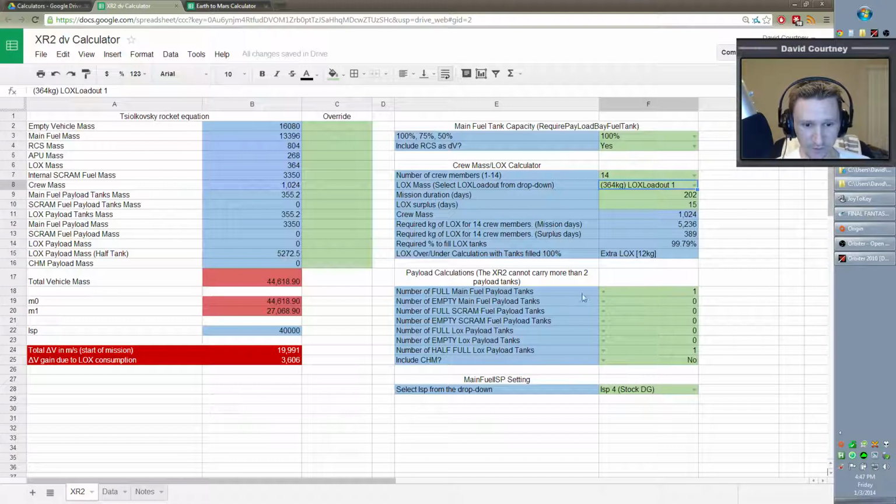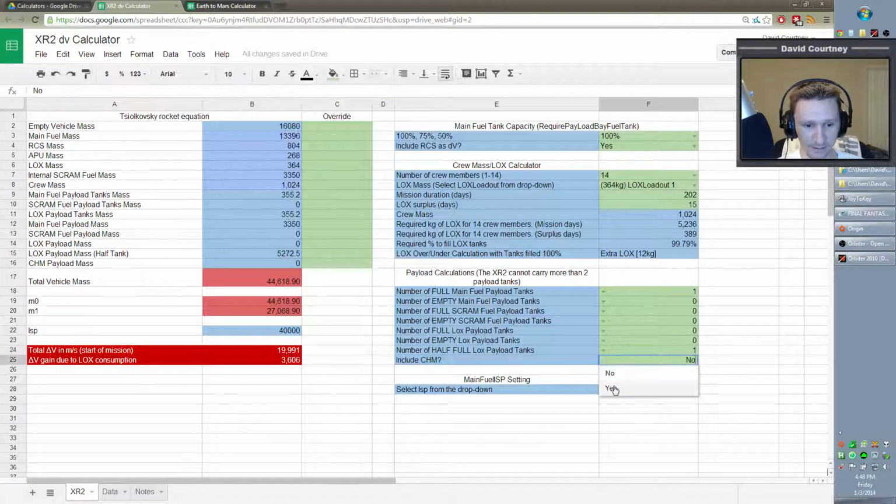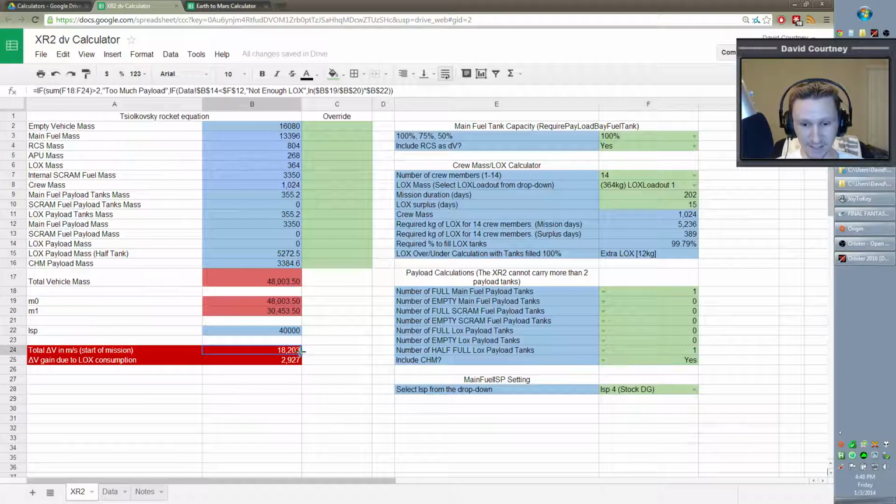And let's see if there's anything else that we need to figure out here. Oh yeah, include CHM. This is very important because this will change the amount of delta V that we have by a significant amount. You can see here that it says starting, and this will be starting from low Earth orbit, by the way. Well, actually it's starting from the ground, but we're going to launch using the HCLV. But you can see here that it says that our total delta V currently is 19,991. But when I add the CHM, you can see it cuts it by over 1,000, about 1,800.